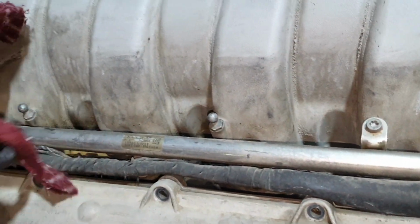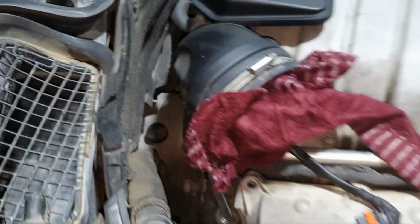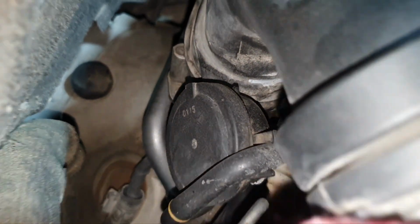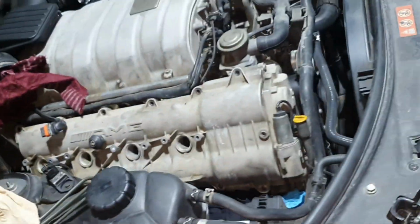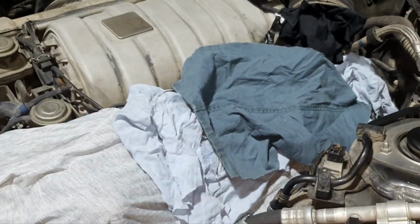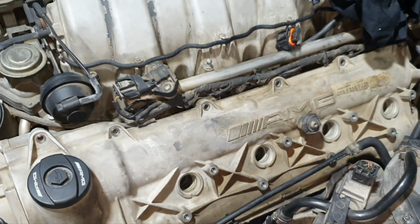What can we say for the intake manifold? I don't want to touch the intake manifold. PCV back over here, 0115. All right, it's not bad. Replaced almost a decade ago. Okay, it's 8 years ago. Yeah, 2023, 15.